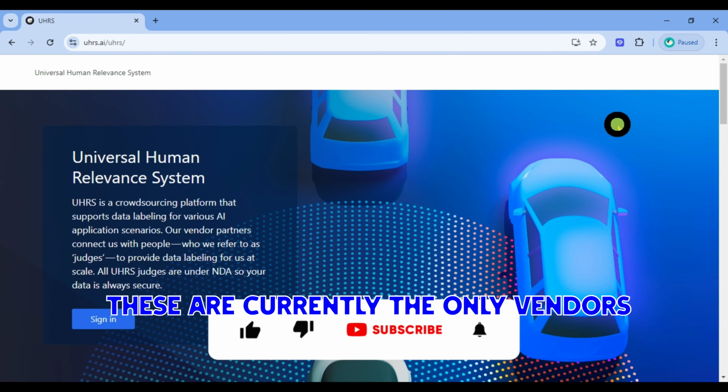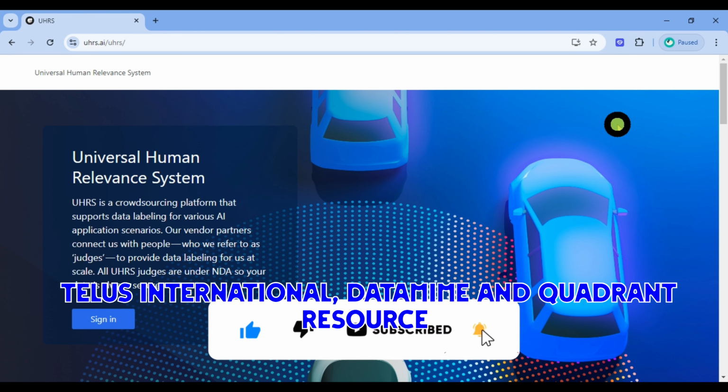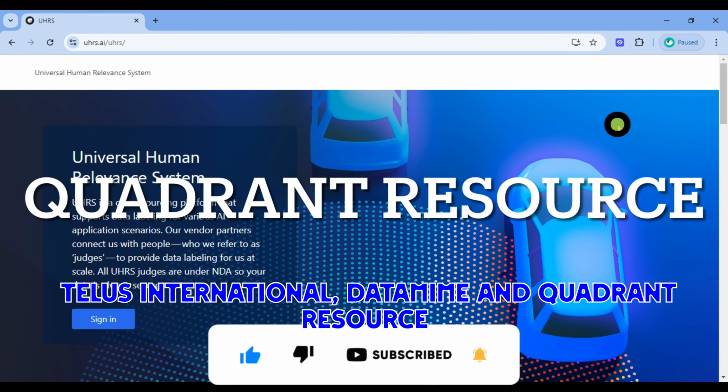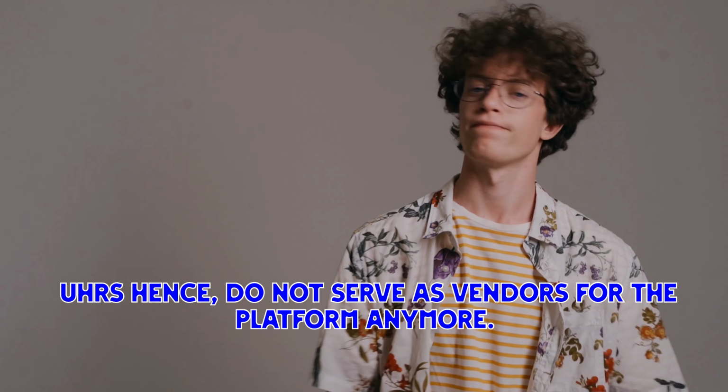These are currently the only vendors working with Microsoft UHRS. TELUS International, Datamime, and Quadrant Resource no longer have partnerships with UHRS and hence do not serve as vendors for the platform anymore.